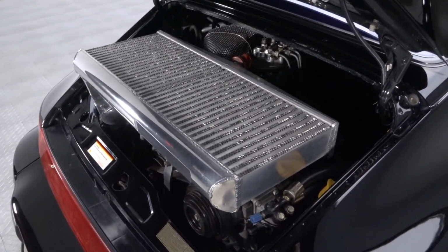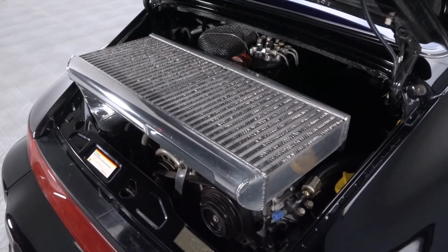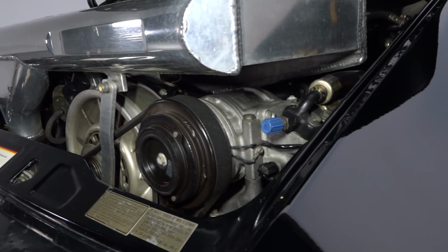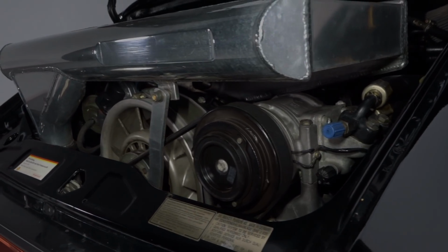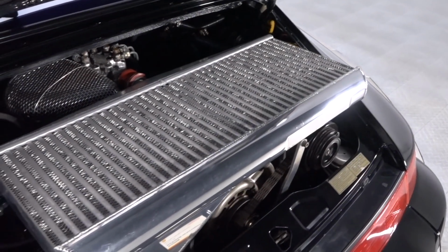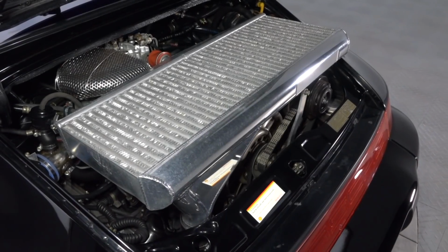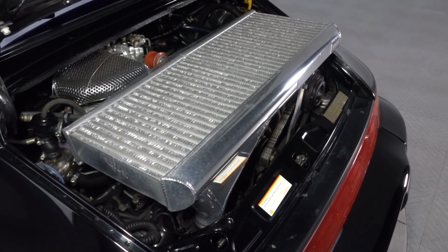As a 1994 only offering, the 3.6-liter intercooled engine under the bonnet is forced air through an upgraded turbocharger, taking the factory 355 horsepower rating to new levels. That power travels to the rear wheels through a 5-speed manual gearbox.